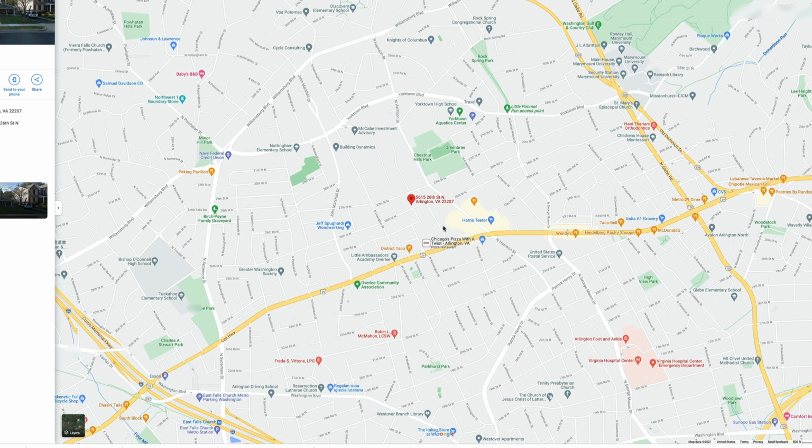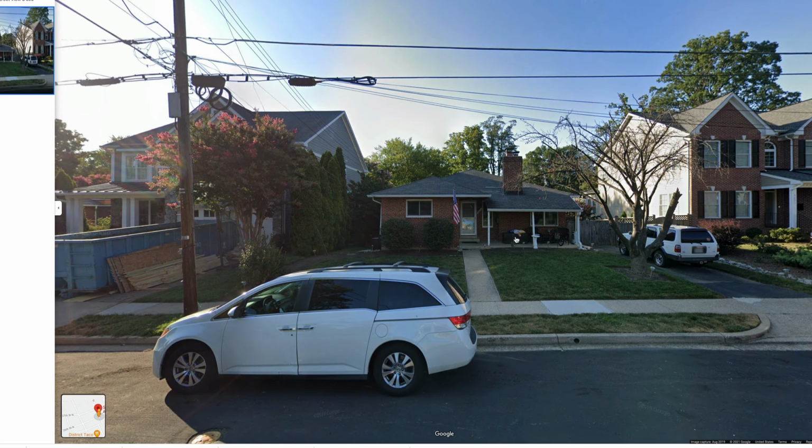This is the location of the property. It is 2 blocks to the Harris Teeter Shopping Center. It's close to East Falls Church Metro, close to Georgetown, Washington, D.C., Reagan Airport, Amazon new headquarters, and this feeds Yorktown High School.